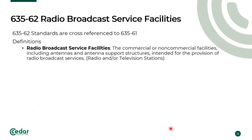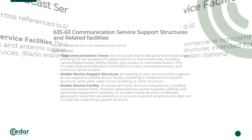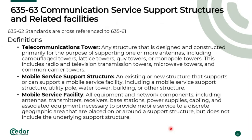And then the same thing with the radio broadcast service facilities. This section really deals with those things that are radio stations and TV stations, but the same rules apply that we just talked about. We define what the towers are and the mobile service support structures are and the mobile service facilities, what those things include, just so that the staff is clear and the applicant is clear as to what they can do moving forward.